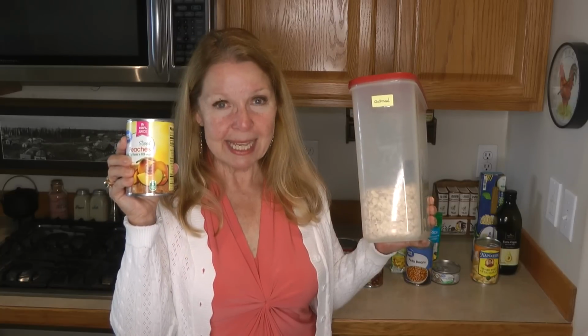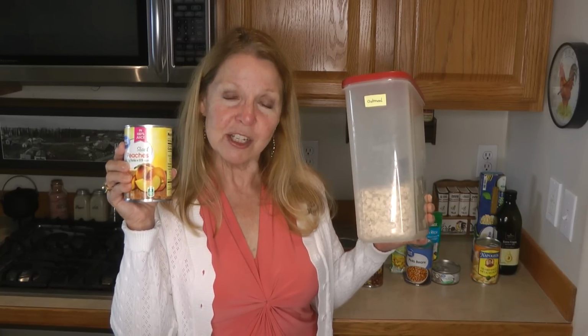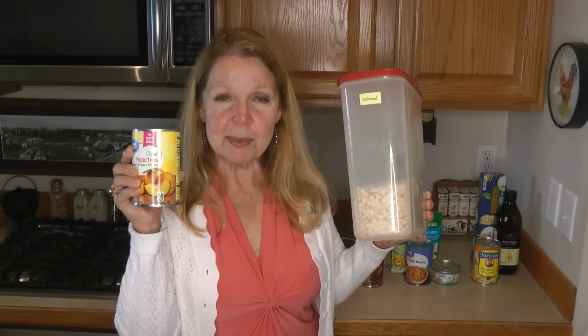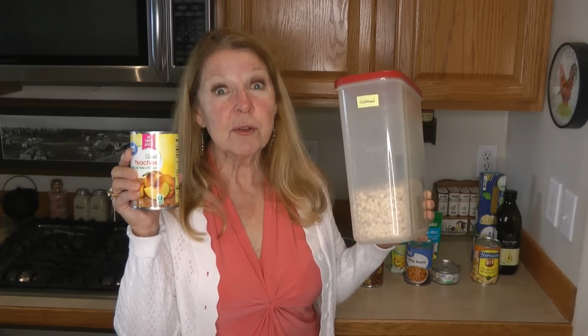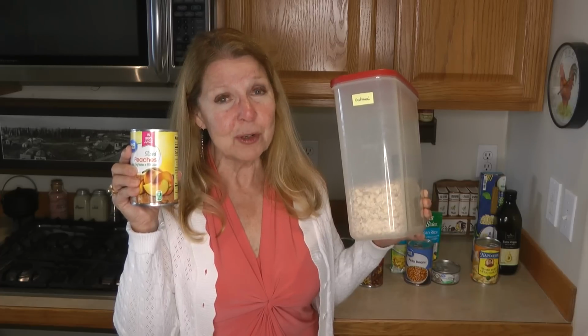How am I going to use up my can of peaches? I'm going to make oatmeal and then put servings of peaches into the hot oatmeal. You just chop up the fruit a little bit, and it is very tasty, and it's a delicious way to get fruit into your system and also to use up some of that canned fruit.